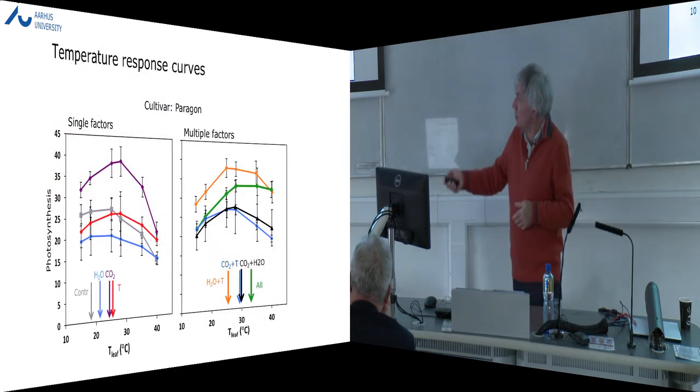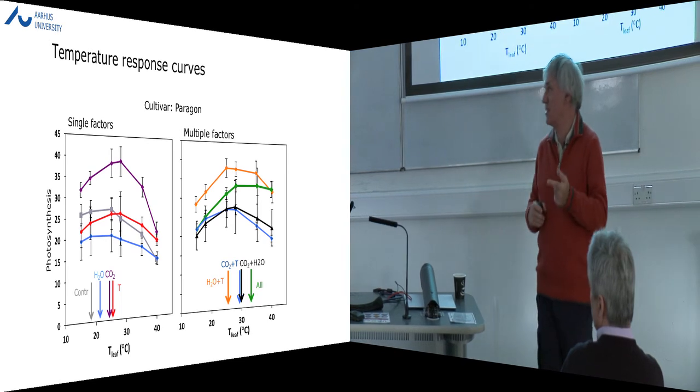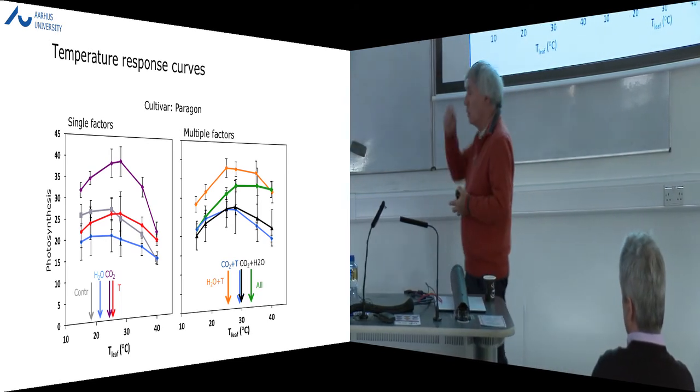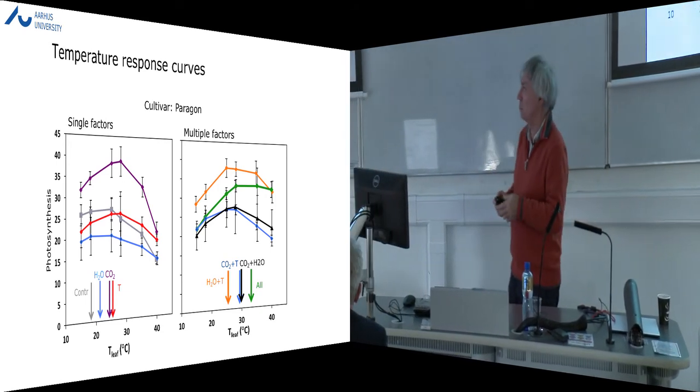If we look at the gas exchange, this is gas exchange at different temperatures. It's clear that the control was in the middle, and the one with elevated CO2 had the highest gas exchange. Not surprising. But if we look at the combined stresses, over here we have single stresses, and over here the combined stresses. It seems as if as soon as we have water lacking, it eradicates any advantages of the elevated temperature or the elevated CO2. So limited water is the controlling factor for many of these global change models, and that's not always taken into account, I can say that.